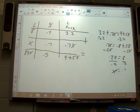Did Chase say 4? So what is it? 4, and this would be, what were my units? I forgot. Liters? Yeah, L up there on top. So there were 4 liters of that solution added to our bowl, or pot, or beaker, whatever we're mixing acid in. I don't recommend it.